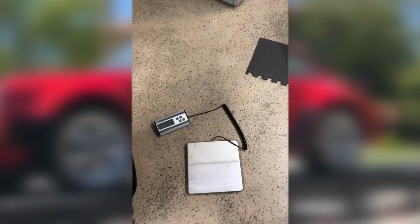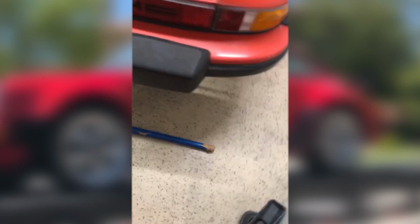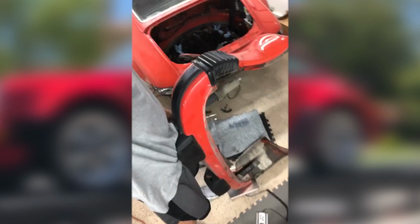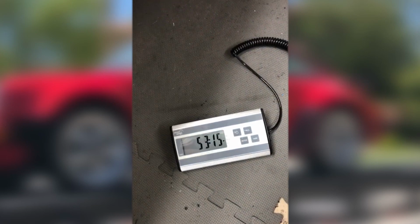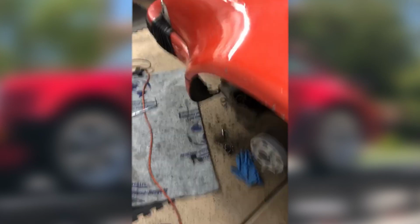This T-tray spoiler weighed like 60 pounds with the air conditioner condenser in it. Same with the bumper. I think the bumper comes in at like over 50 pounds. Just so much weight on the rear end of a G-body. All that's gonna be gone. Came with spacers too, H&R spacers.